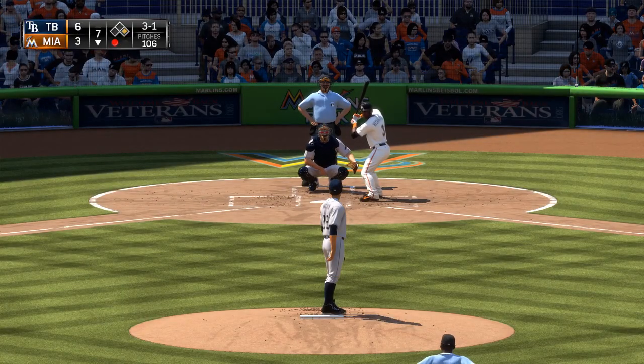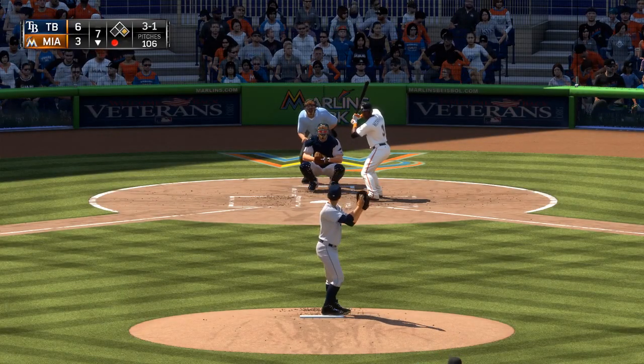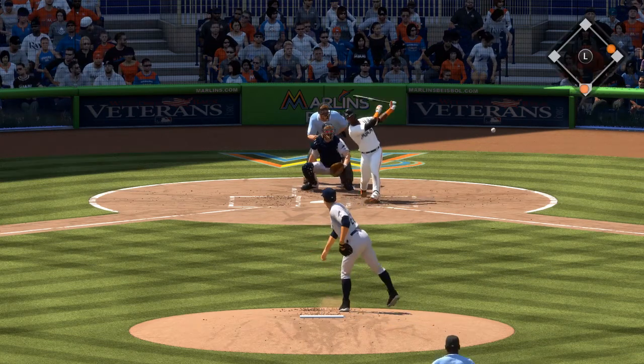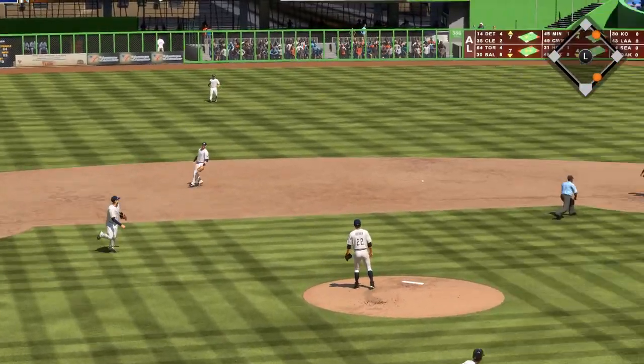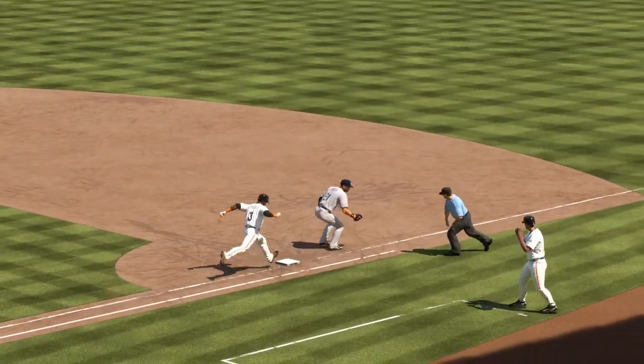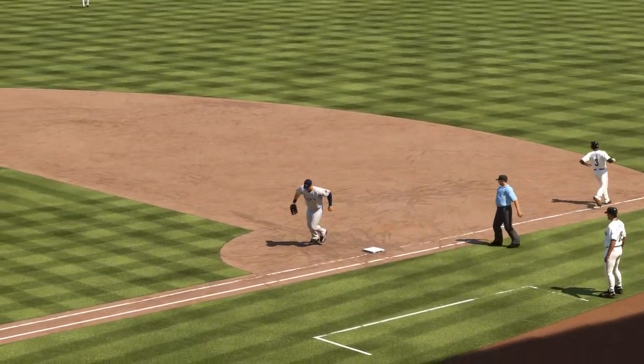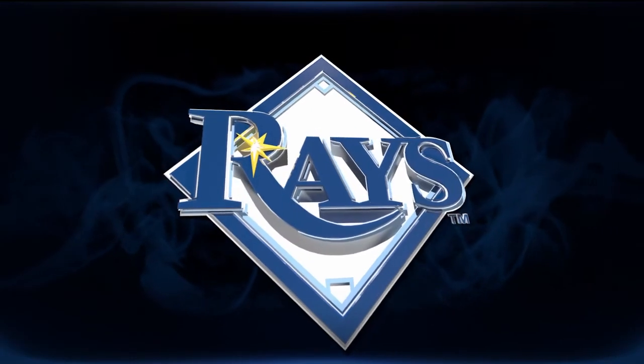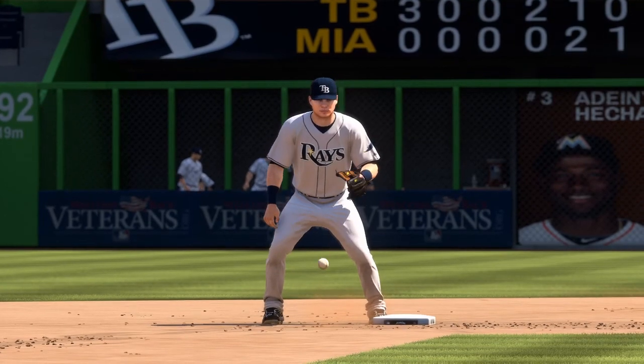Runner at first here, 1 man out. Now the 3-1. Now a ground ball for Longoria. This could be 2. 1 there. Relay to first in time, and just like that, this side is retired. Around the horn they go. 5-4-3 to end the threat.